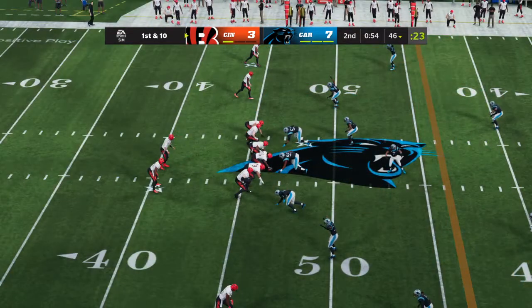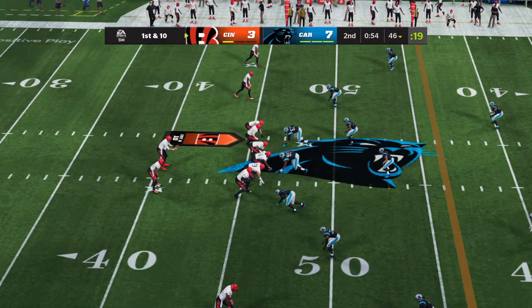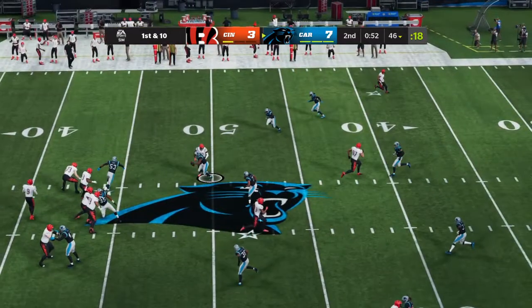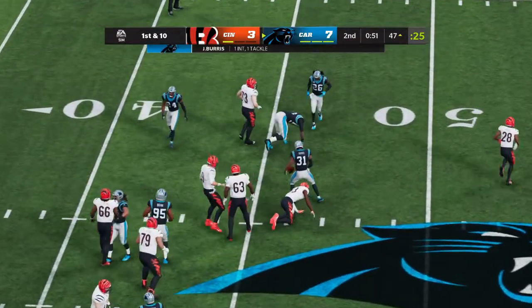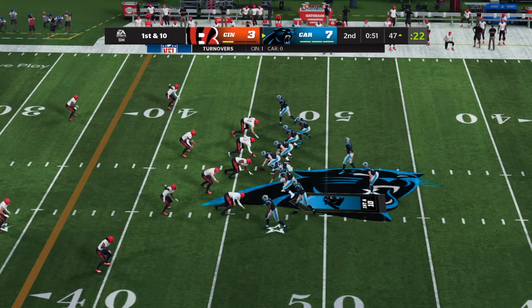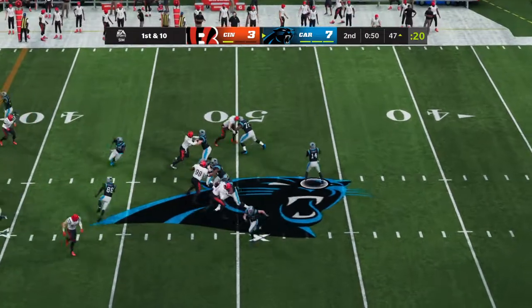This offense finding its legs now. Here's another first and 10. Now Burrow, into heavy traffic, and it's intercepted. Picked off by Justin Burris. And they'll start out with great field position at the 47-yard line in enemy territory.